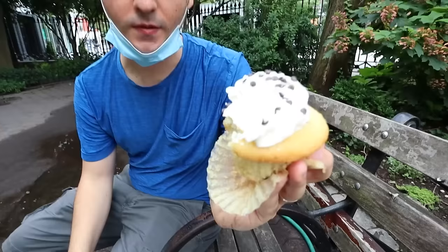It wouldn't be a cookie monster without a little cookie on top. This is what makes the cookie monster cupcake, folks. All right. Haven't had this one in a little while. It's like cookie goodness mixed with a cupcake. That's the best way to describe it. It's so soft, but the little chips, oh, it's just definitely one of the top cupcakes in New York City.